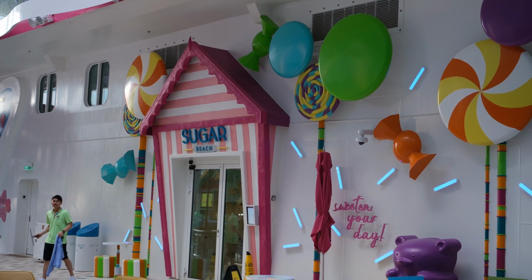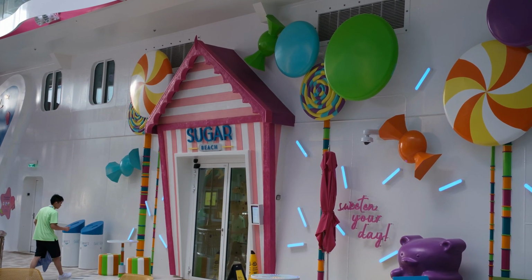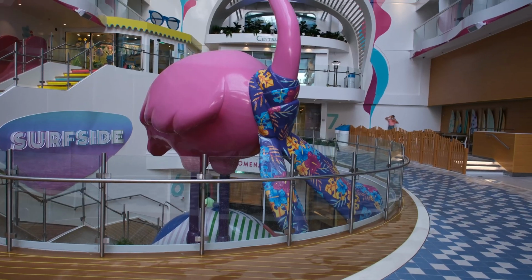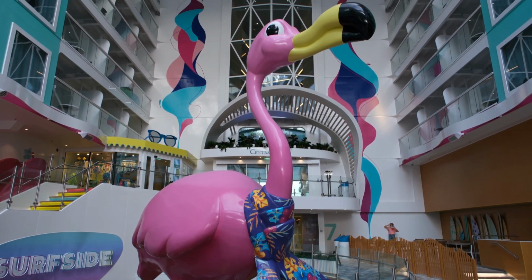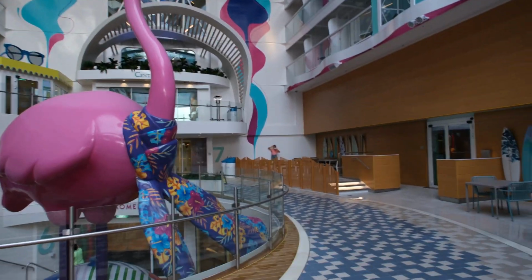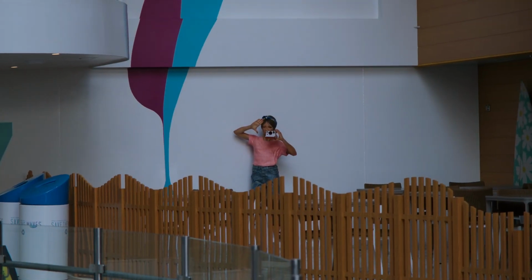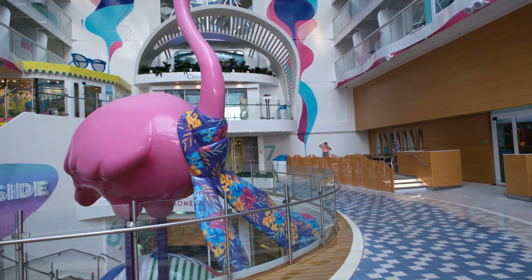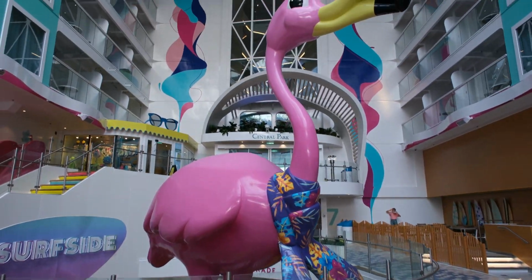Across from Surfside Eatery, you have a candy store, which is called Sugar Beach. And then next to that, you have the arcade. And again, with the theming, look at this giant flamingo statue. And then over there, you have another one of those statues that looks like it's taking a picture of you. But there's nothing else on deck 7 aside from staterooms. So we're gonna head up to Central Park next.